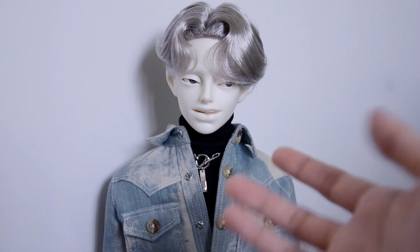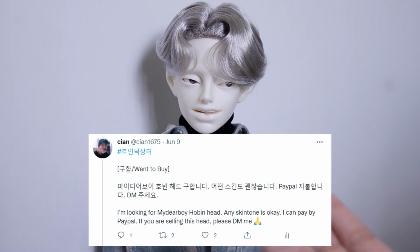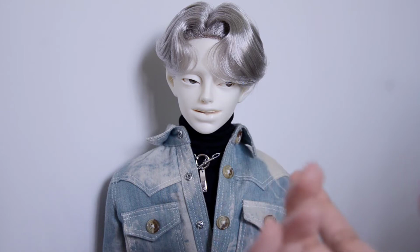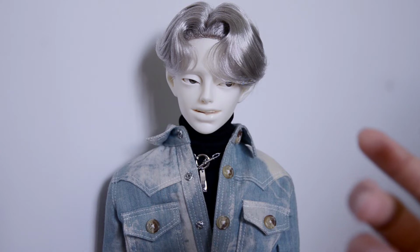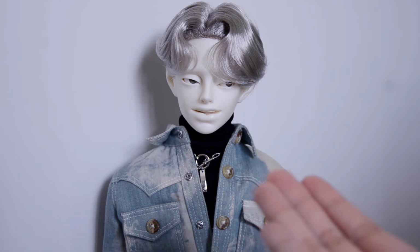Anyway, what happened was, like I mentioned in the box opening video, which was last week's video, I put out a want to buy on Twitter, looking for this head, because it's a head that's only sold in Korea. So it was really hard to get, and so far on Den of Angels, I've only seen one My Dear Boy head being sold, and that's My Dear Boy Hyung, and the seller of that doll also mentioned that it's a very rare head to get. I'm not sure how they bought it, but that's the kind of expectations I had going into setting up a want to buy tweet to try and buy him.